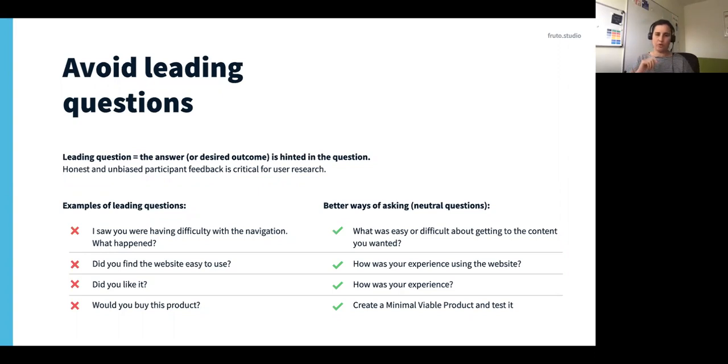That question of, would you buy this, right? Forget that, because it's very common for users to answer, yeah, I would. But it doesn't mean anything. They might not buy it. So the best thing to do is to create something and test it and see if people are actually going to buy it. And this something can be a minimum viable product, or adding a little purchase icon on our website, for example. But avoid these leading questions that are going to mislead your research.